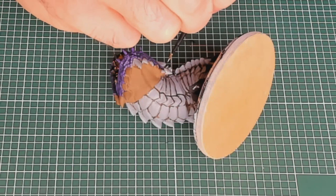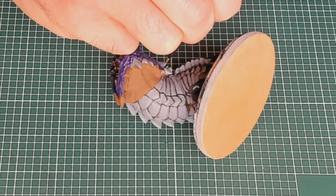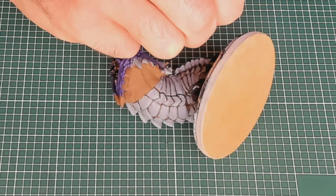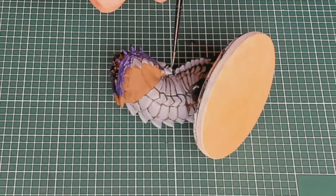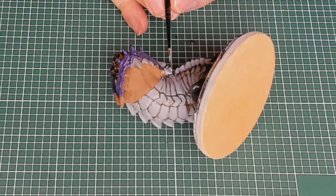Okay, all right. It could be fixed. I made a bluey. It was definitely a bluey. Never mind. It's too late now. I'll fix it later in the touch-ups.